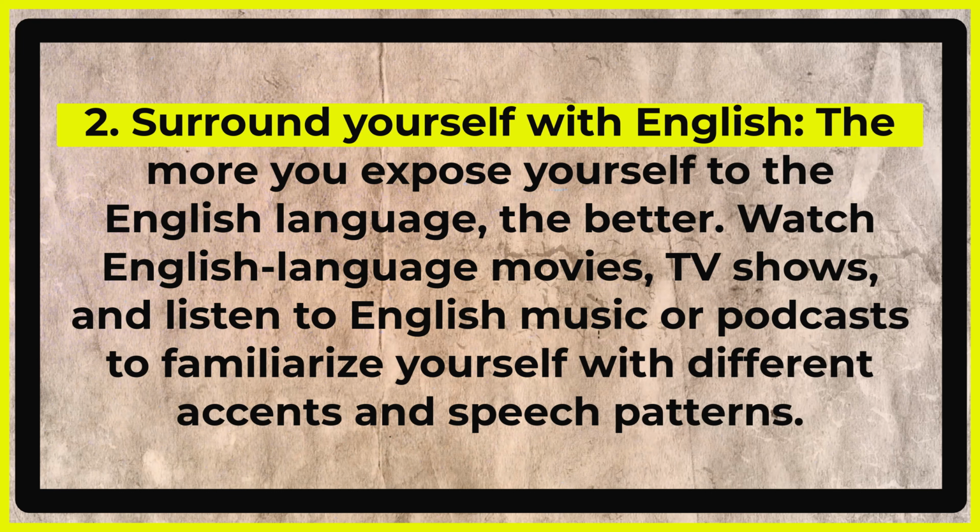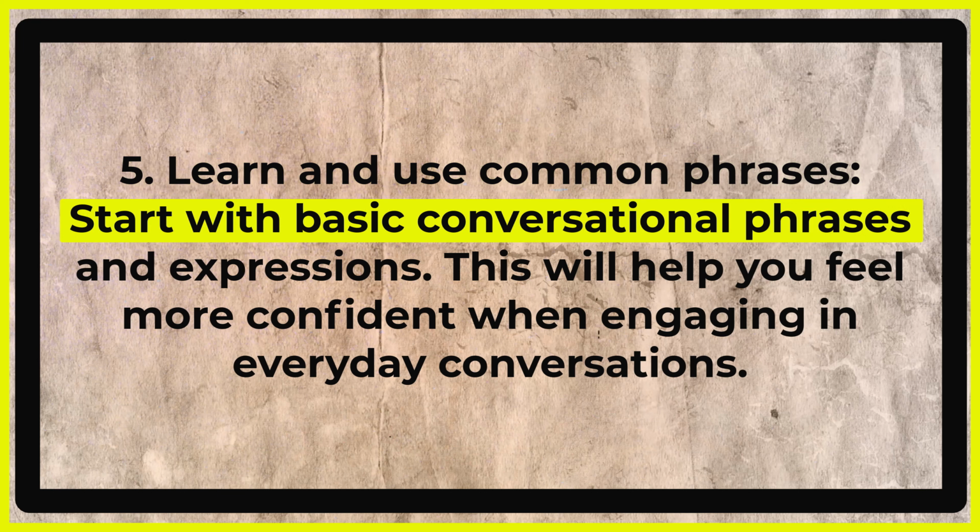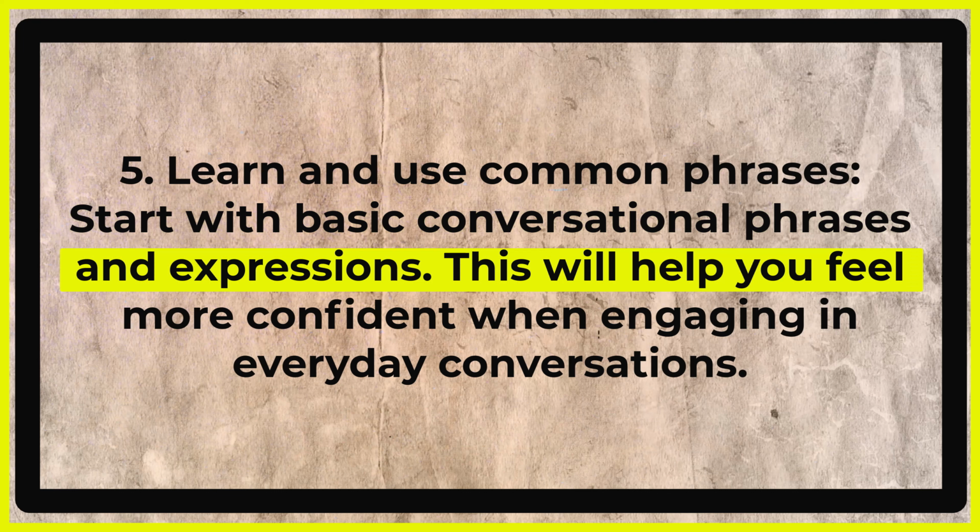4. Join English-speaking clubs or groups. Look for local or online English-speaking clubs, conversation meetups, or forums where you can interact with others who share your language learning goals. 5. Learn and use common phrases. Start with basic conversational phrases and expressions. This will help you feel more confident when engaging in everyday conversations.